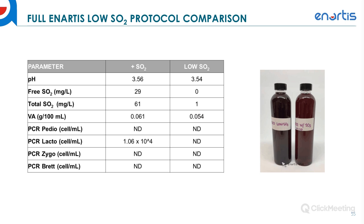You can see the color differences between the two different products as well. The low SO2 actually had much darker color than the added SO2, and that's probably from bisulfite bleaching.